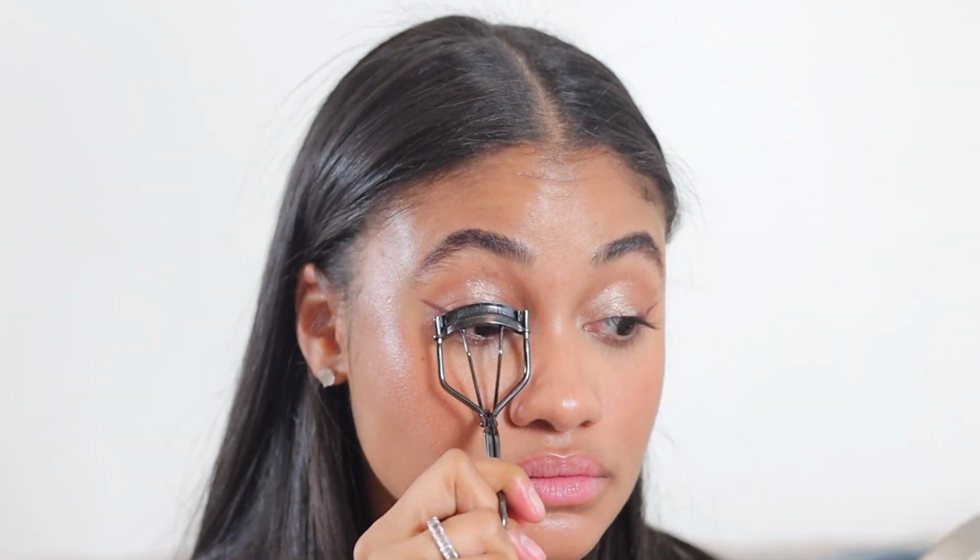Next, we're going to do mascara and move on to lips. We're going to curl our lashes, because I just feel like curling your lashes makes such a big difference. It just makes the biggest difference. You cannot tell me otherwise.